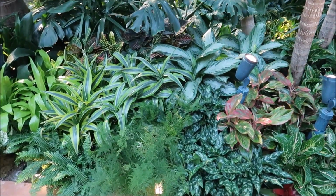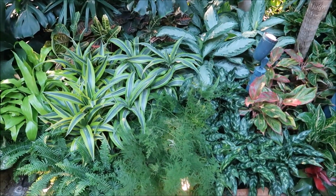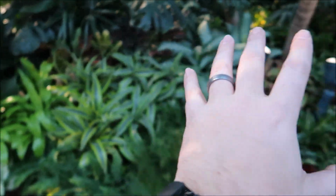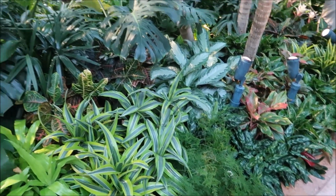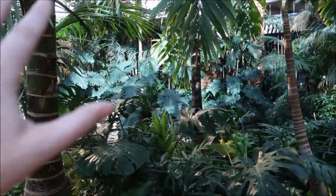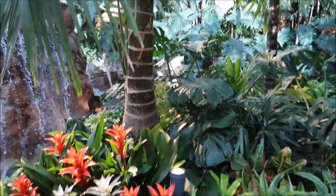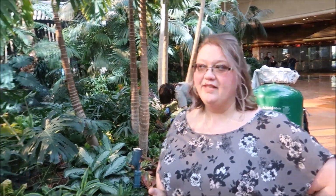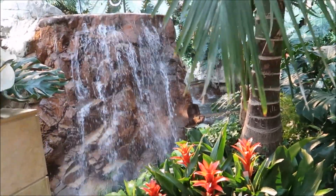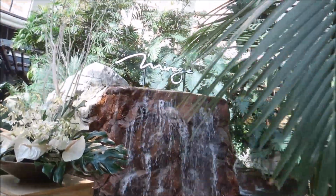You know something that's super cool? I just figured out, all the stuff up front, the flowers and plants and everything, they're all real, but they're all potted plants. The stuff back there is real, with actual dirt, but all this is potted. They can change this at any time, and they change it all the time. I think that'd be awesome.